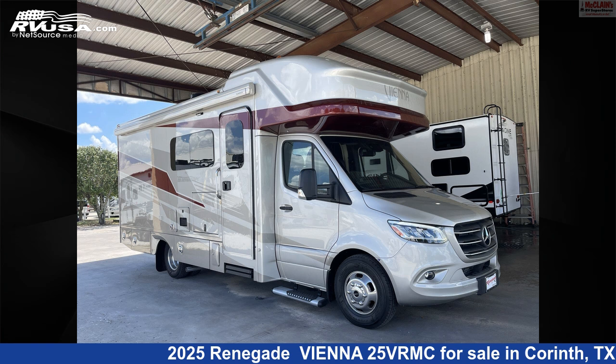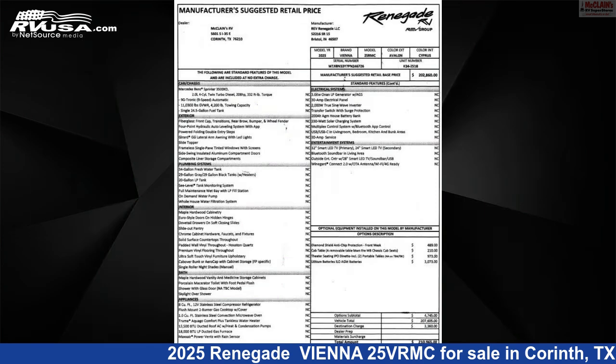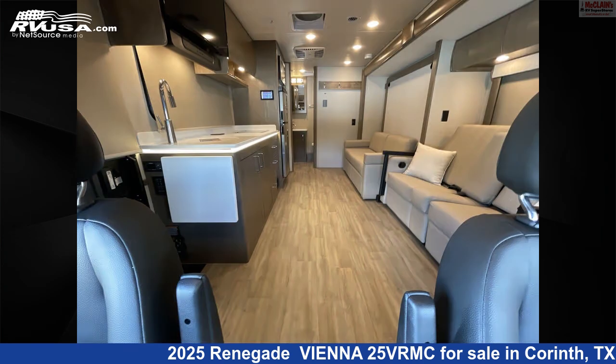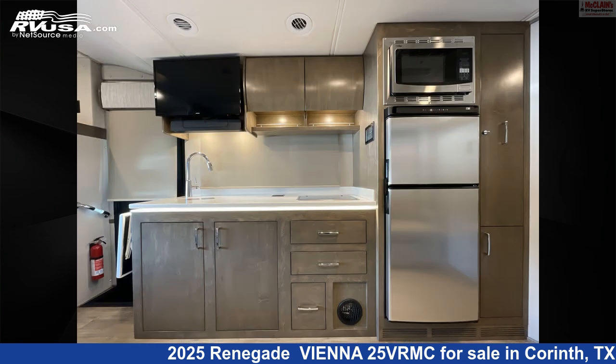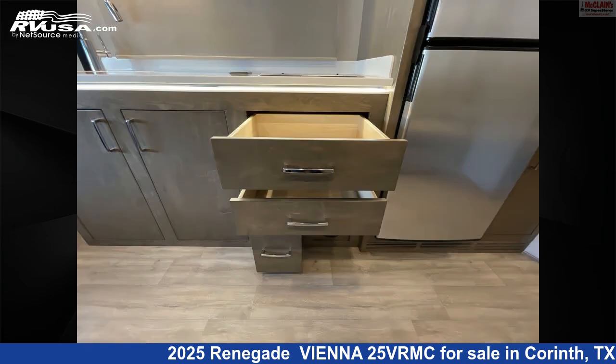This 2025 Renegade Vienna 25VRMC is a Class C RV. It is located in Corinth, Texas, 76210 and is offered for sale by McClain's RV Superstore. Click the link in the video description to visit RVUSA.com and see more photos as well as the current price.